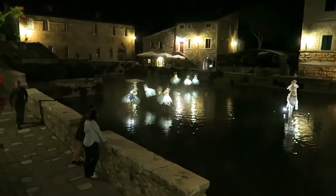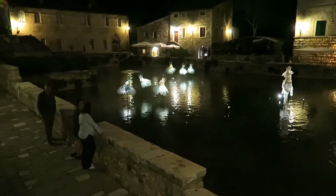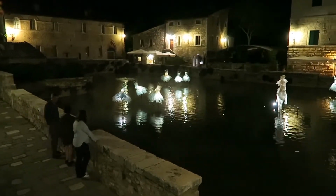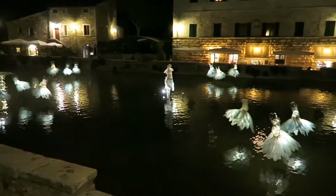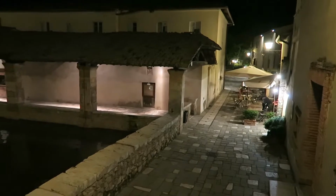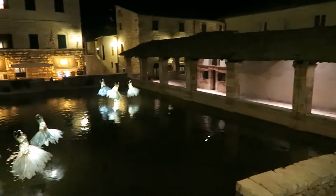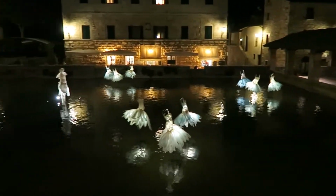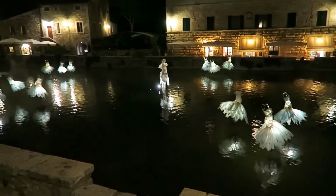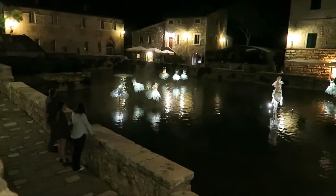The center of Bagno Vignoni is this thermal pool, and I haven't been here at night before, and they have this art exhibit with these dancing figures in the water. The water that we bathed in the hotel actually starts up here in the main piazza in town. It bubbles up into this pool at 50 degrees centigrade. And then when it reaches the hotel about 100 meters down the road, it's at 42 degrees centigrade.